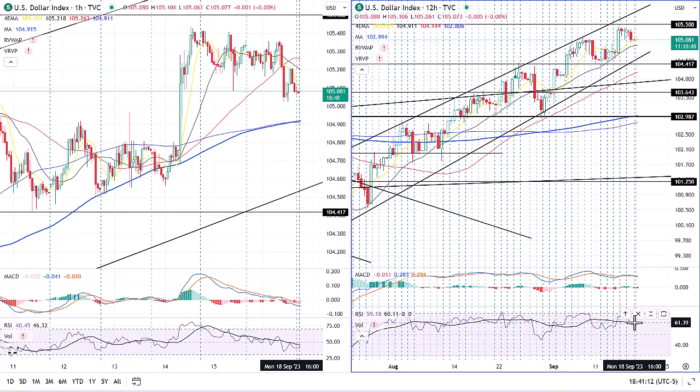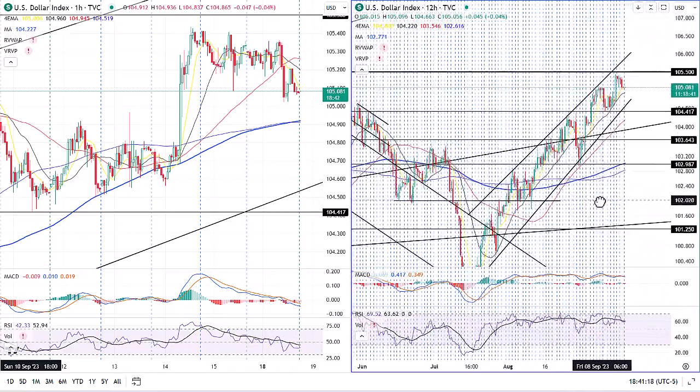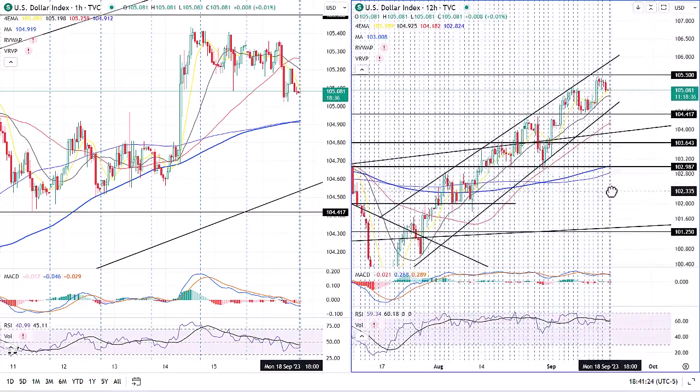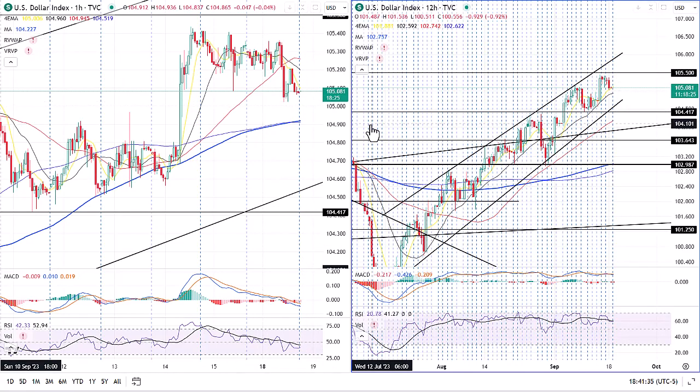RSI, still bullish. No clear direction here. Again, this has been a very bullish push. We've been talking about it for a while. If you want to see the longer time frames for that, check out the Sunday video. But overall, if this starts to break out here, that's going to look very weak for equities. But it's definitely interesting to see a little bit of weakness in the shorter time frames.